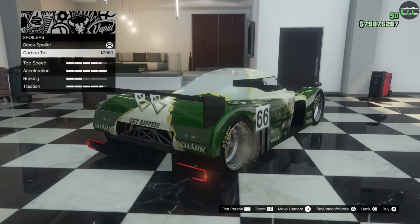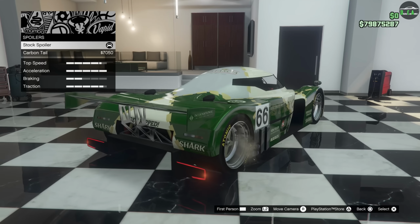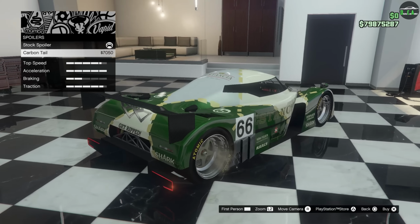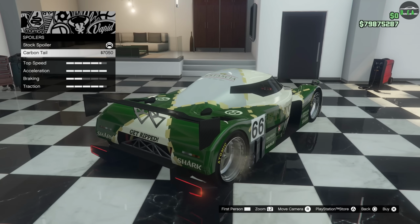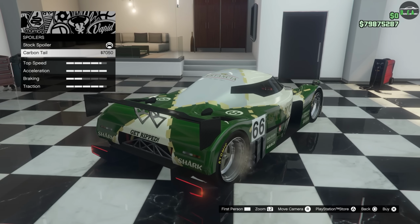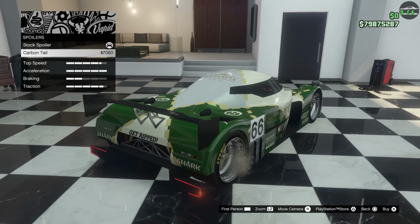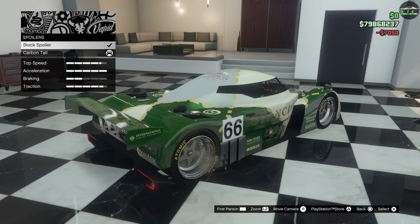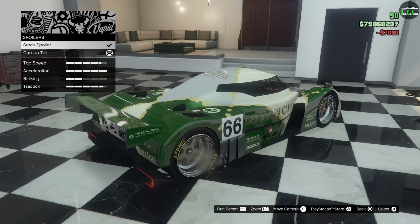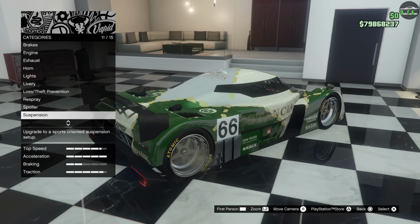Now, unfortunately, on these Cunning Stunts vehicles, even though the traction bar doesn't go up, you still need to put the spoiler upgrade to get the extra traction benefits. So keep that in mind, even though this isn't the fastest car for racing anymore. But if you do want to get the quickest and best traction out of it, you're gonna have to go with the carbon tail. So for driving purposes in this video, I am gonna put the carbon tail on it, but usually the way I have it set up in my garage, since I rarely drive it, is with the stock spoiler because it just looks better, at least in my opinion.